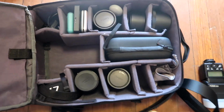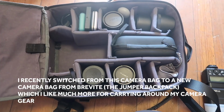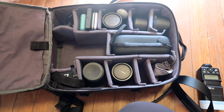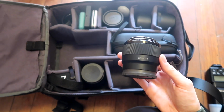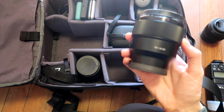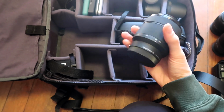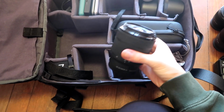So in my camera bag, which is just a backpack, I have all my lenses, SD cards, and pretty much anything I need in case something goes wrong. Within my camera bag, I have an f1.8 50mm lens. I have an f1.8 85mm lens. I have the kit lens that my camera came with, which I believe is f3.5 28-70.